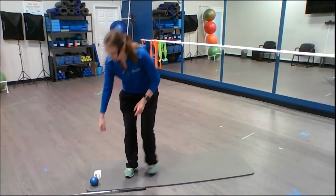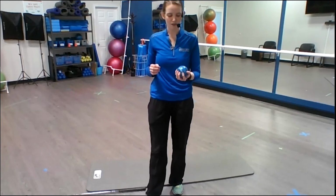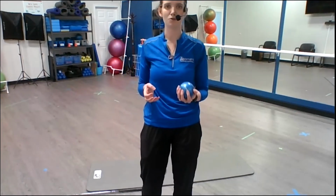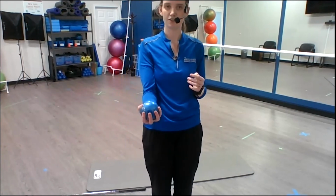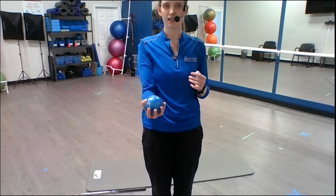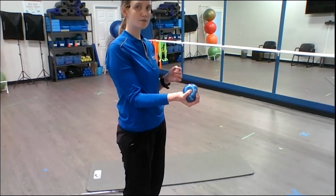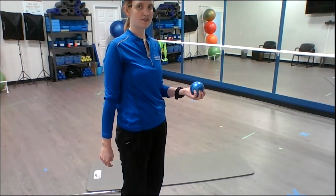Good. And then the ball squeeze, you want to make sure you have a ball that has a little give to it. So a tennis ball won't do, but if you have a ball that has a little give, you can squeeze, hold for 3 seconds, and relax. And just doing that repeatedly, it's going to help with your grip, and you want to do it on both sides.